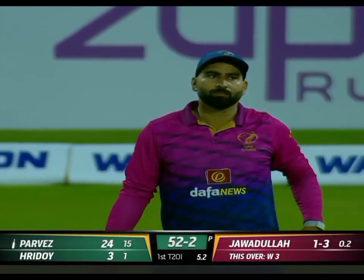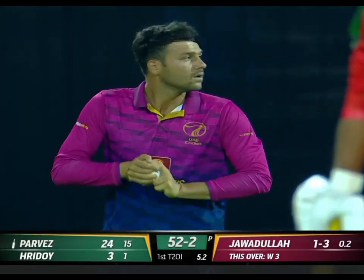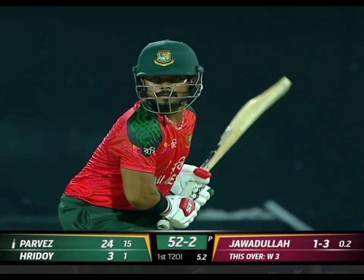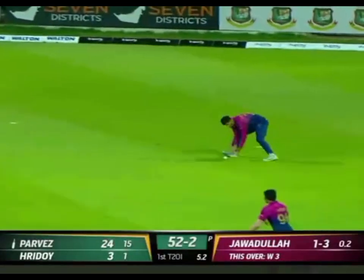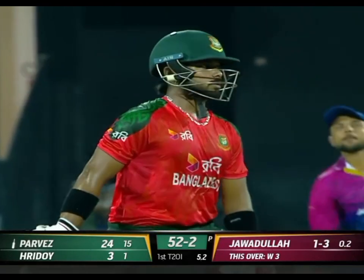Well, I probably was expecting that. A good Yorker from Javadullah. When you're mentally prepared, you're kind of switched on, even if it's your first ball. Right, so left arm seamer against a left-handed batter. Pulling the length back on that occasion. Very watchful, gets a single.